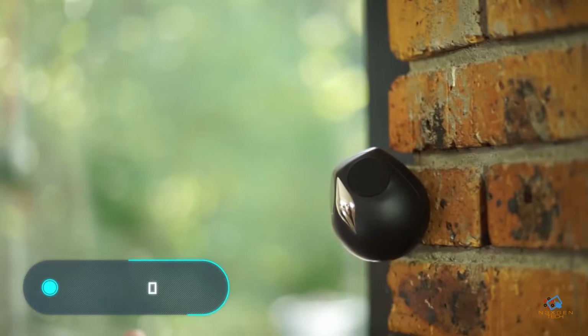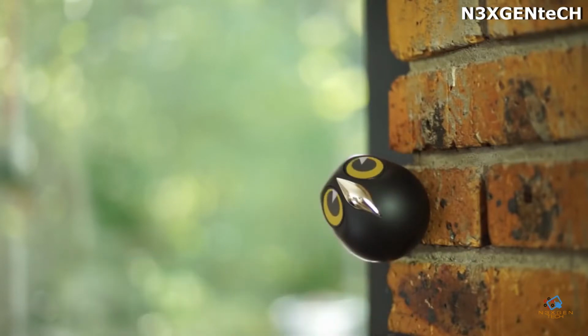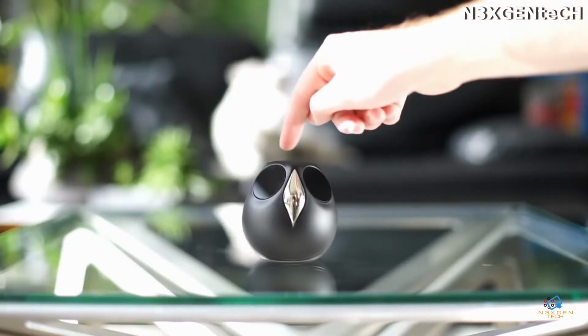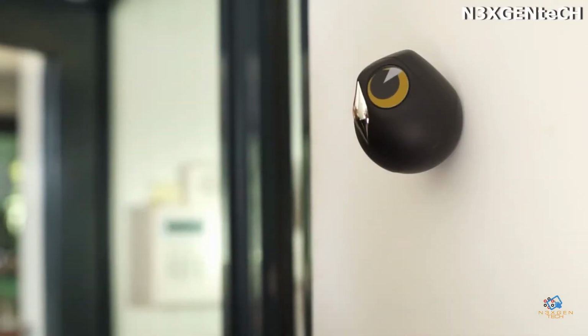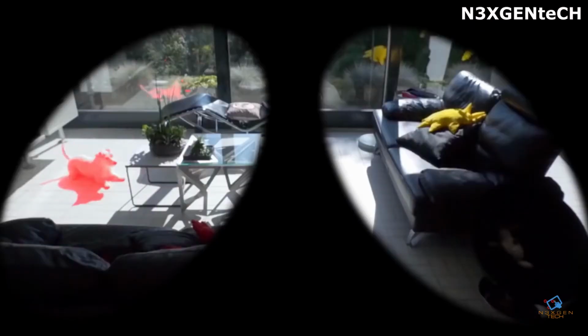ULO. The ULO is intended to inject some personality into an otherwise ordinary surveillance camera. A device resembling an owl features two animated LCD eyes that serve to convey emotion. A two-way mirror that looks like a beak masks a high-resolution camera with a night vision and a motion sensor.